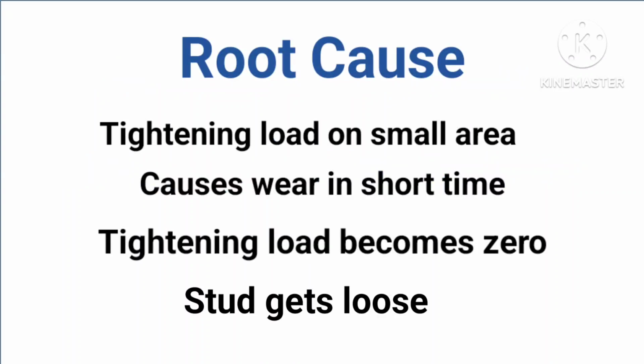Root cause: in any threaded fastener, if tightening load acts on a smaller area, that area gets worn out in short time. Due to this, tightening load becomes zero and it gets loosened easily.